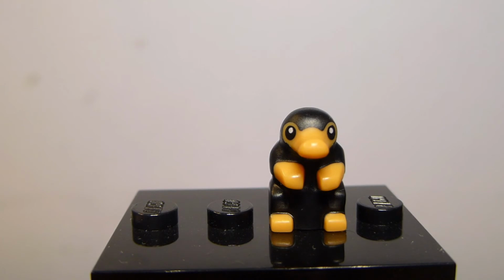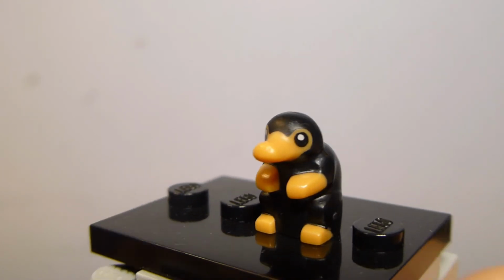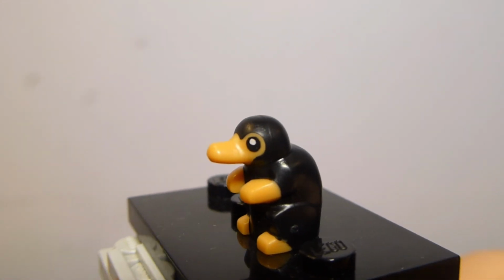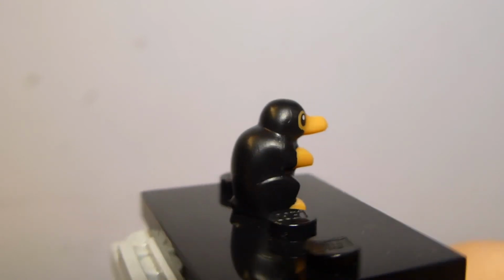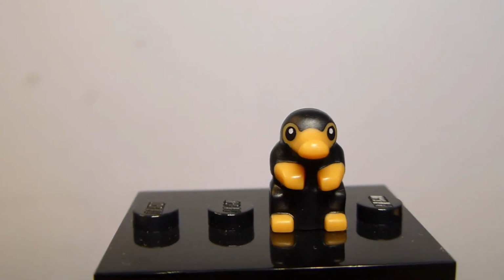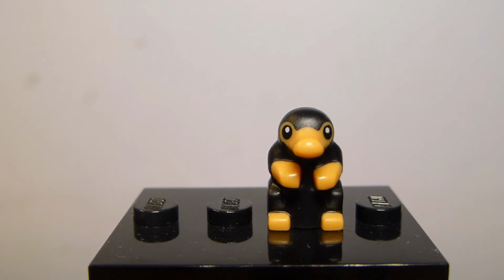And as promised, here's a look at the Niffler, and they just did a great job with the molding of this figure. It's dual molded, so the nose and the feet and the hands are molded separately, so you get really sharp lines between that and the black. And the printing for the eyes is great. This is one of the best things to come from the Harry Potter line, in my opinion at least. They just did such a great job with it.